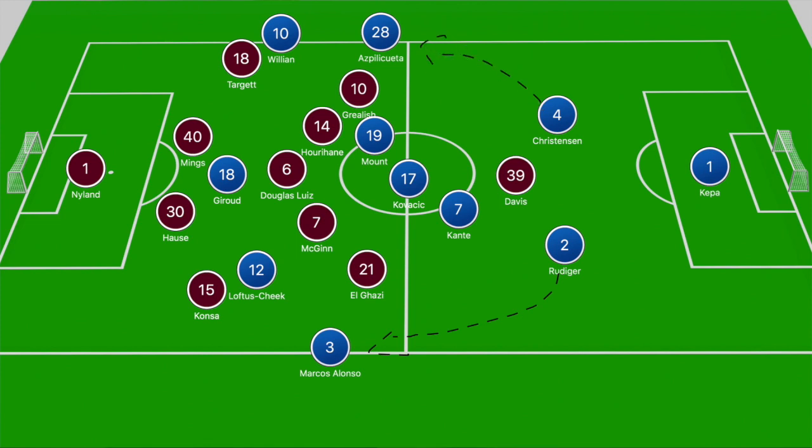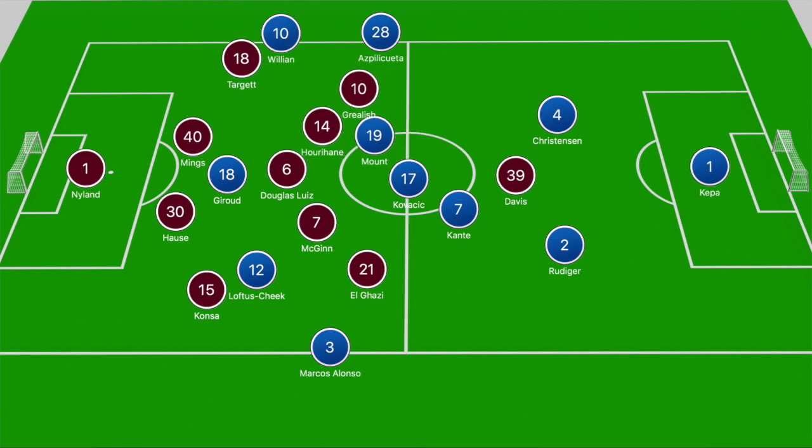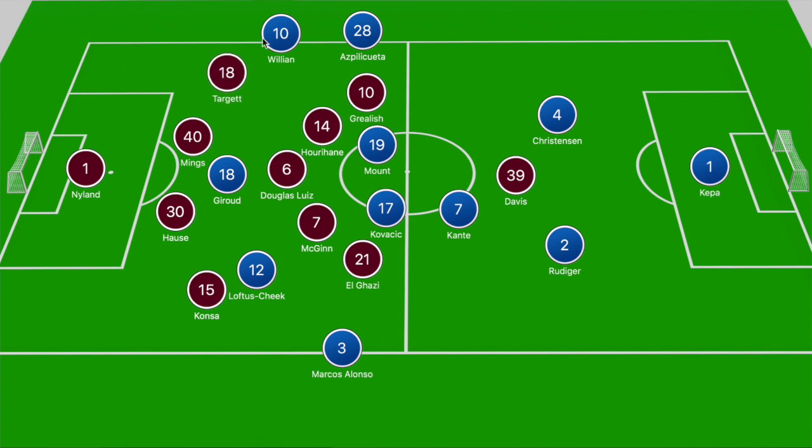So when Christensen and Rudiger were able to push forward, they were finding gaps between the Aston Villa wide players and the midfield shuttlers, or they were simply wrapping the ball around El Ghazi and Grealish to play in Marcos Alonso and Azpilicueta. Ultimately, the manner in which Chelsea harmed Aston Villa the most was out in those wider areas through the fullbacks. And the reason why they were able to do that is because when we look at the positioning of Grealish and El Ghazi, they were tucked in narrow and they weren't tracking the runs or blocking off the passing lanes into Azpilicueta and Alonso.